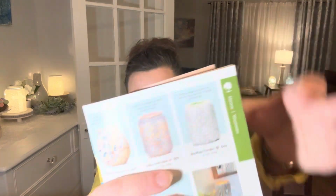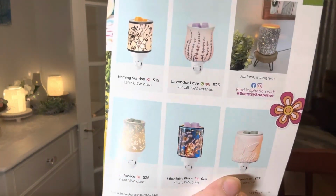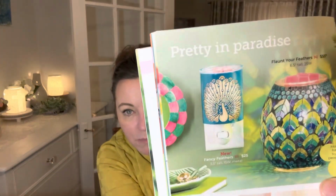Still on my radar is Rooftop Garden. That's one I still want to get. This one. And this Butterfly Season, I still want to get that one, but that's a ceramic mini. And I have Flaunt Your Feathers. It's beautiful. This metal peacock is super cute.